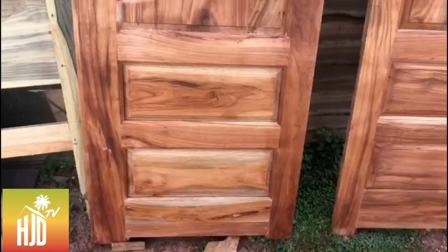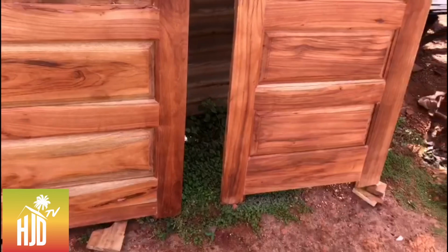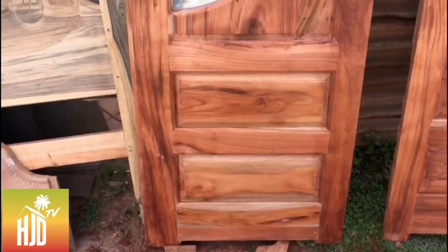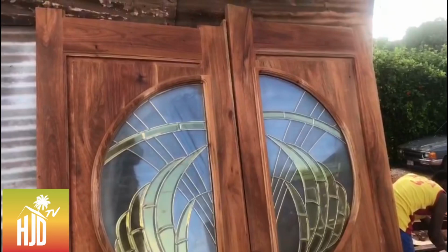So now the door is varnished. So you can see a deeper color there on the wood. There we go. And now it's put side to side. So have a look. What do you think, guys?